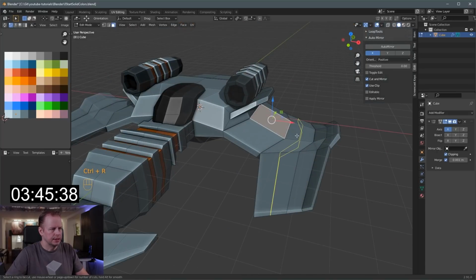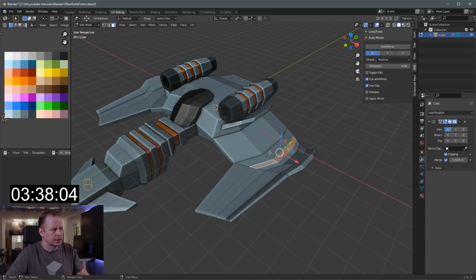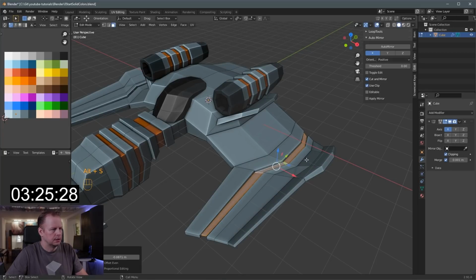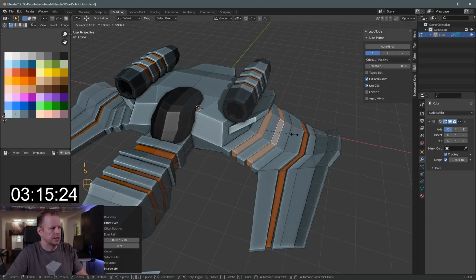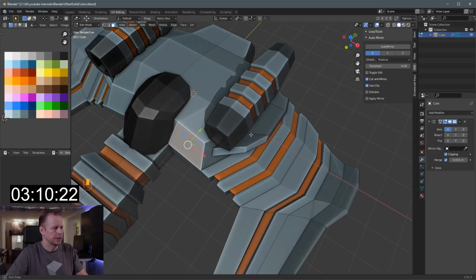And then we had some insets in the wings here as well, so I'll do Control R loop cut. Maybe I'll Shift select a few of these. Maybe, let's see, how should I do it? Shift select those. I'll do Alt Shift select the whole thing. I to inset, Alt S to scale it, and then just make that orange as well for some feature. And then Control R, let's do the same here. I to inset this, S to scale these down, and orange. Some more trimming on this spaceship compared to the last one.